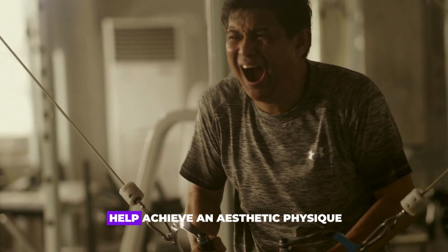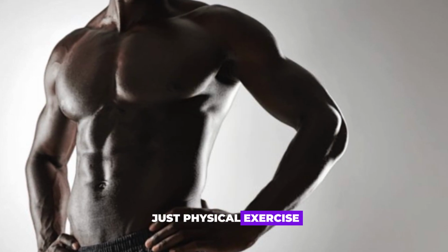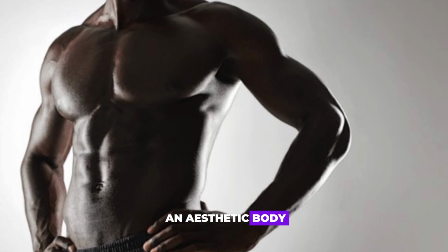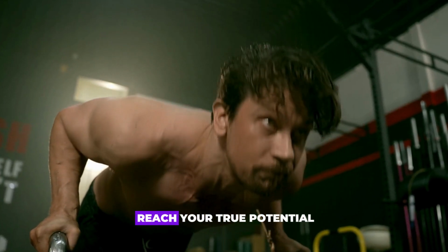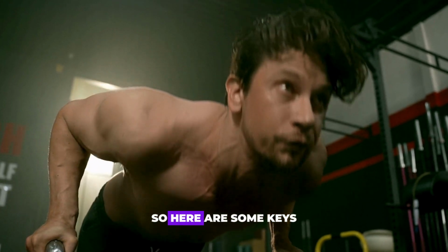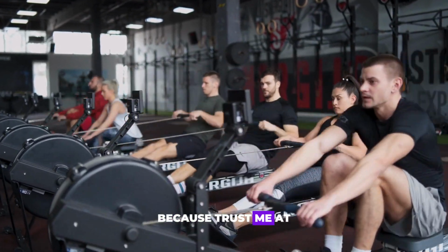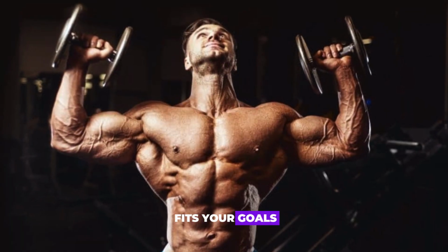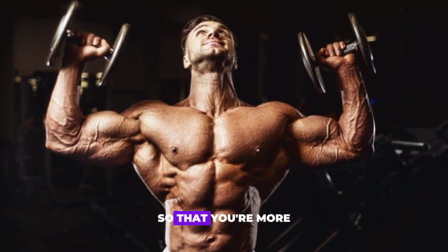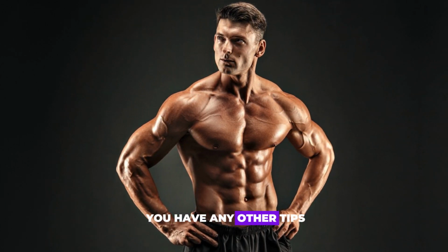Key points that can help achieve an aesthetic physique. If you're focusing on just physical exercise to help you achieve an aesthetic body, you might get there, but it'll take you longer and you might not reach your true potential. So here are some keys that you should definitely pay attention to, because trust me, at the end of the day, it's important to work out in a way that fits your goals and your lifestyle so that you're more prone to stay consistent. Let me know if you have any other tips.